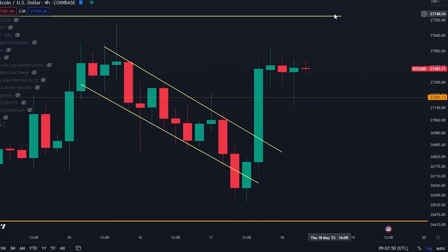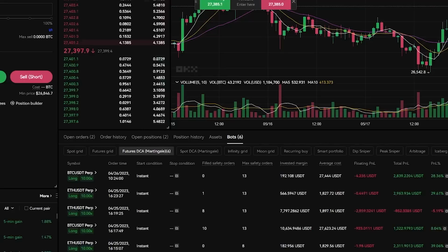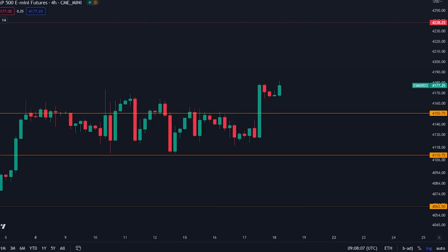However, we do have this resistance right here. We do have the support level down here. So you're able to play based on whatever the price is going to do. And I will get to my trades here in a little bit. My trades I opened up a couple of days ago. I will teach you, or I will show you my exact strategy and what I am doing here.